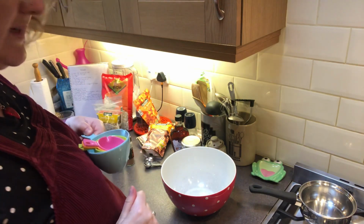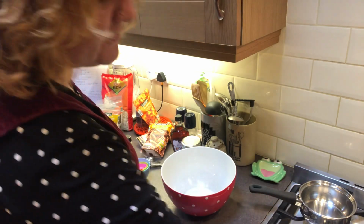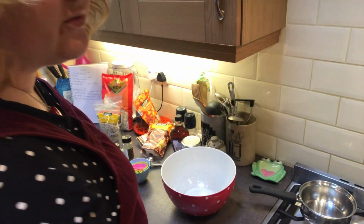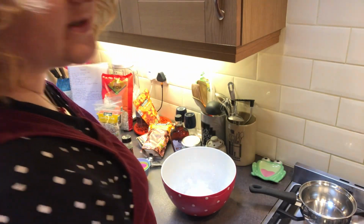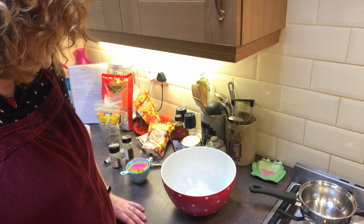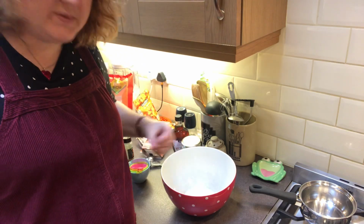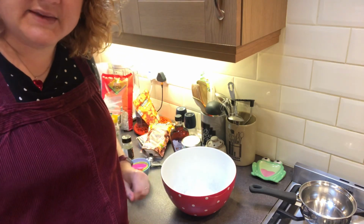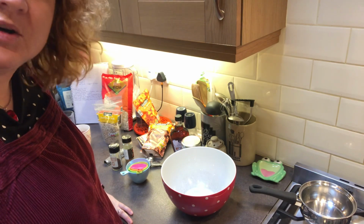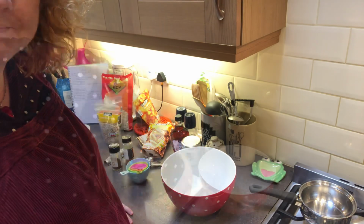So I've got my cups ready. I've got a pan to melt my oil, and I've also got a baking tray which is lined, unfortunately, with foil because I've run out of baking parchment, so that's going on my shopping list. But I'm going to speed this up because nobody needs to see me mixing things around and chopping nuts and fruit and things. But I'll come back to you when it's finished and I'll let you know how I've got on with it all.